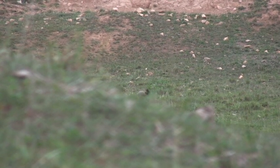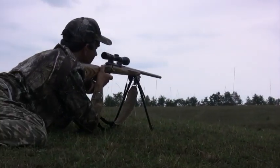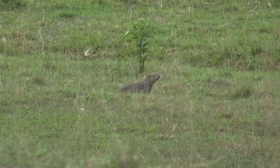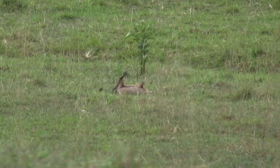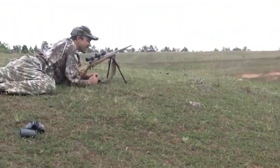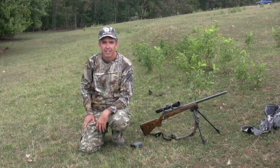Good shot. I believe that one worked pretty good, don't you? Thank you. Oh, there's another one. Another one? All right. Well, you nailed that one. Well, you did good, Rue. You flattened one, that last one. And that first one rolled down the hill there, but you nailed him good.